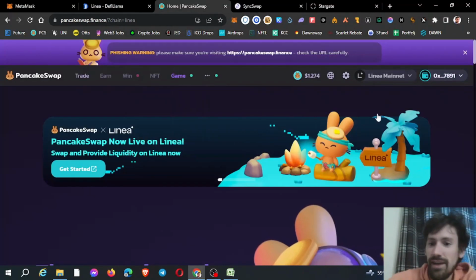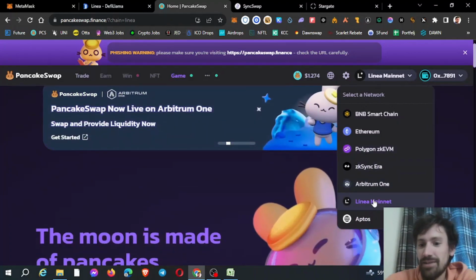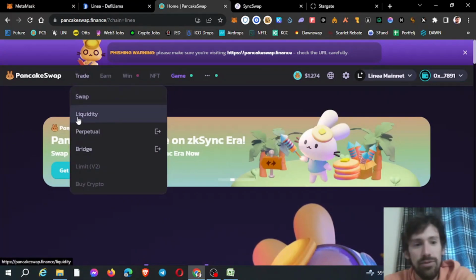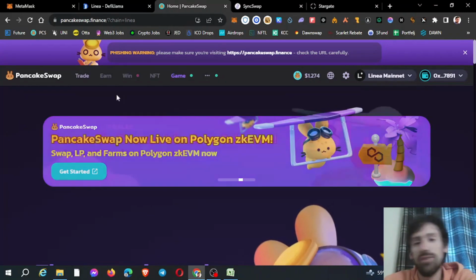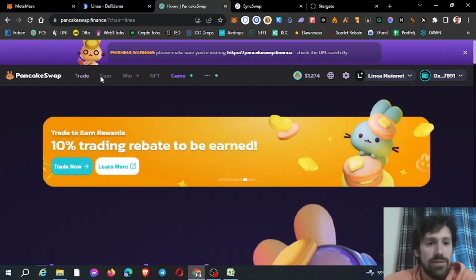PancakeSwap is amazing because they've added many airdrop friendly chains. As you can see, Polygon zkEVM is here, Zksync, and as of late, Linea mainnet as well. We've all used PancakeSwap before, we know the drill. Under Trade, you can swap tokens into whatever token you want. If you want to keep it safe, you can LP, so provide liquidity with stable pairs such as USDT, USDC. If you want to risk it a little more, you can LP ETH plus a stablecoin. Those are one of the safer bets. So that's PancakeSwap. They're also going to launch farms soon on the Linea mainnet.